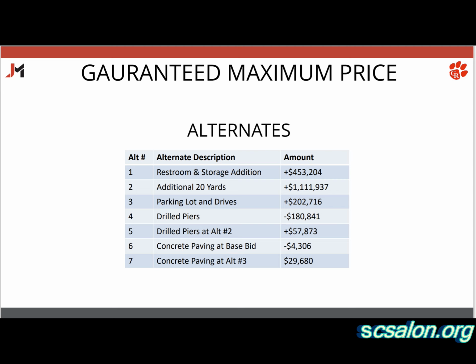We did already take the savings for the drilled piers instead of the spread footing foundation. We designed and bid both because we wanted to make sure we got the best deal. And then for alternate two, if you did the additional 20 yards, the drilled piers for that, for whatever reason, was more expensive. I'm not sure that I ever really got a great explanation. Tyner didn't really understand why the contractor said it was going to cost more. But Pierce did. I don't think we're taking that one anyway, so I think we're okay.